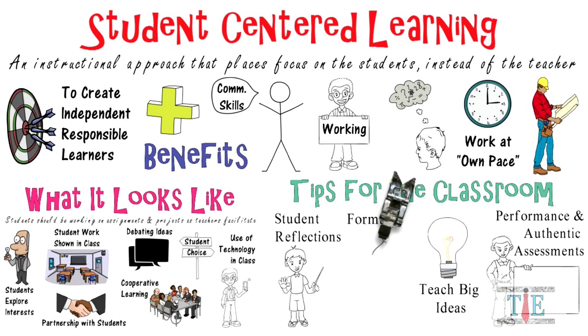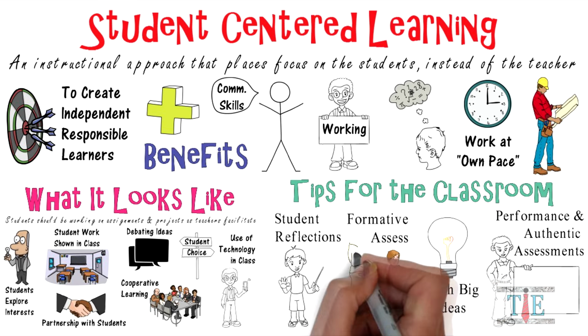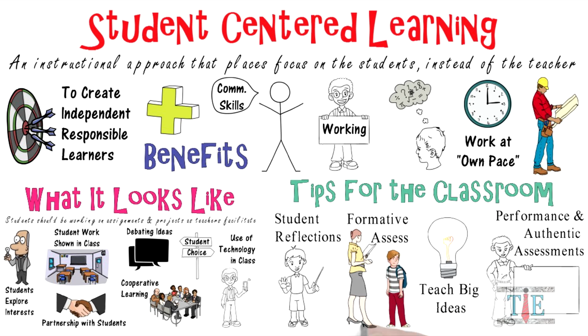Teachers need to be constantly moving around the room as opposed to sitting at their desks. As a teacher wanders, they formatively assess students in a friendly way. Teachers can ask questions without grading students.